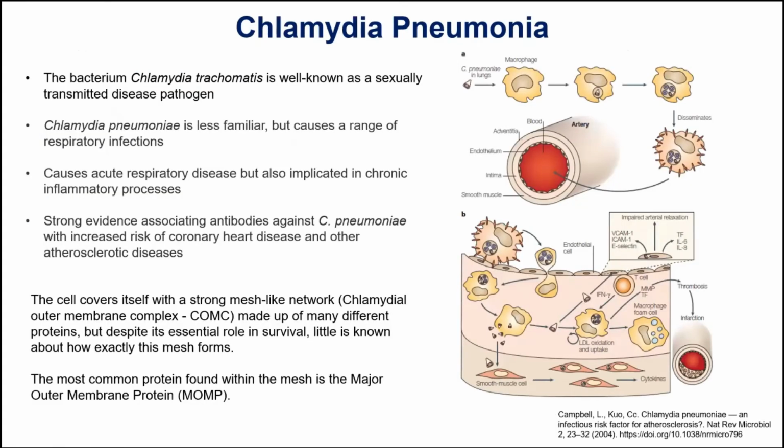This was used to look at this infection. This is a bacterium, Chlamydia. Chlamydia is most commonly known as a sexually transmitted disease. But there's another bacterium, Chlamydia pneumoniae, which causes respiratory infections. It's quite a common infection. If you test people, we can find antibodies to this particular bacterium in quite a number of people.